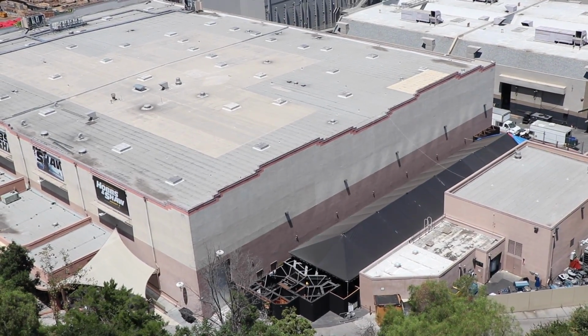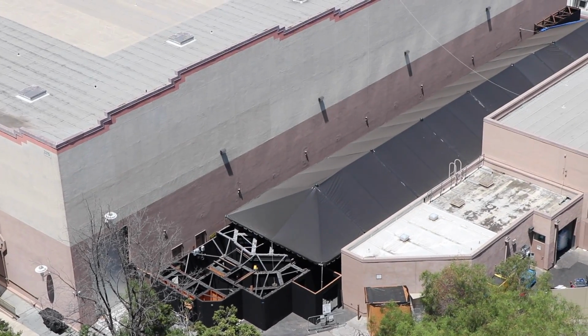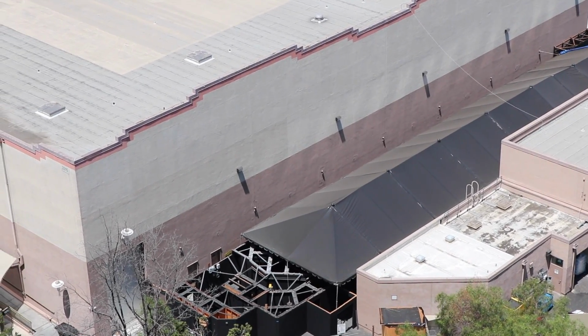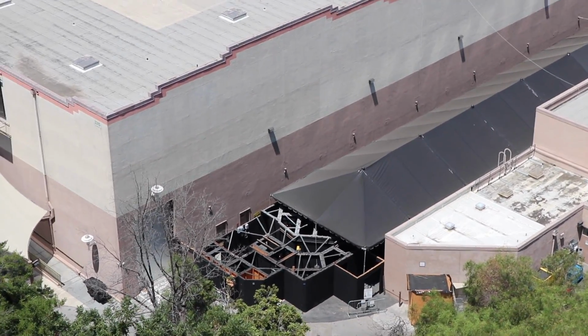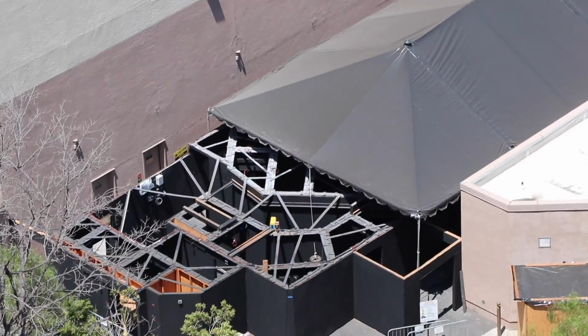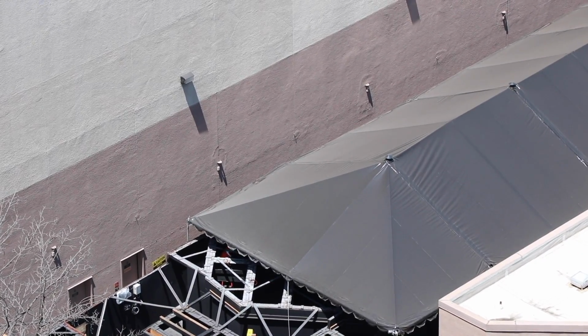Finally made it over here to the back of Mummy, where we have the confirmed Killer Klowns of Outer Space. We still do not see too much going on with the walls themselves. They're still painted black. Let me get a zoom in. But I do see a lot of electrical work going on now from some of the construction that's going in there.